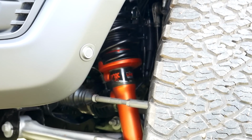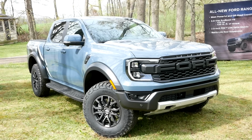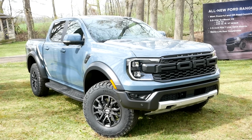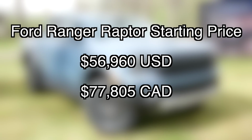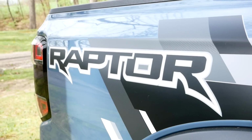It's a set of Fox 2.5-inch live valve shocks. Now, live valve means that these shocks can change their damping force on the fly based on how you're driving and then also based on which drive mode you put the truck into. So you can really get best of both worlds when you're off-road or when you're on-road.